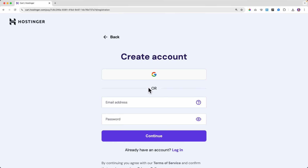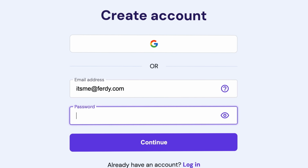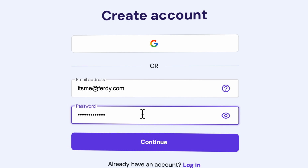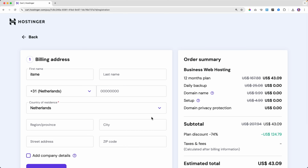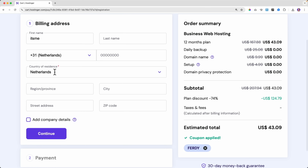You can use Gmail or you can use an email address and a password. So I will go for me@ferdy.com and I need to create a password and then I click on continue. Then I have the billing address. I can fill this in later. You don't have to fill this in, only the country. So I will leave this empty for now.